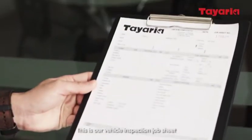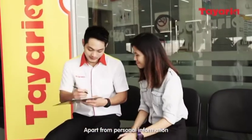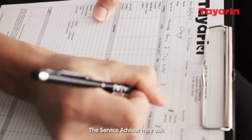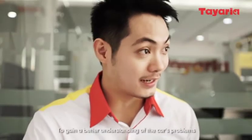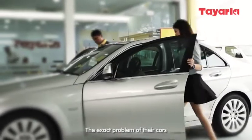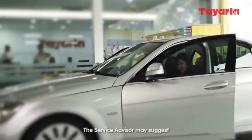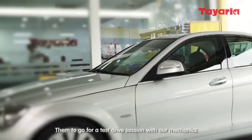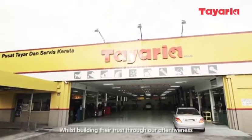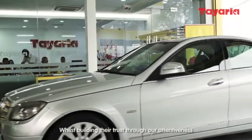This is our vehicle inspection job sheet. Apart from personal information and car registration number, the service advisor may ask customers additional open-ended questions to gain a better understanding of the car's problem. If any customers are having difficulty in describing the exact problem of their cars, the service advisor may suggest them to go for a test drive session with our mechanics. This helps in identifying the problem of the car whilst building their trust through our attentiveness.